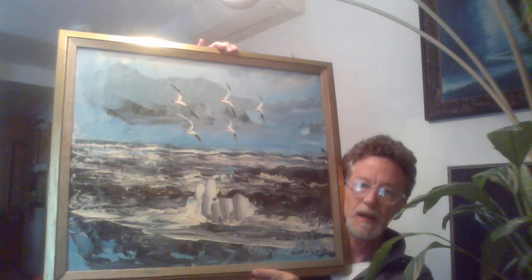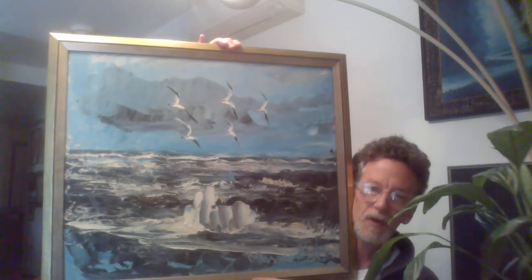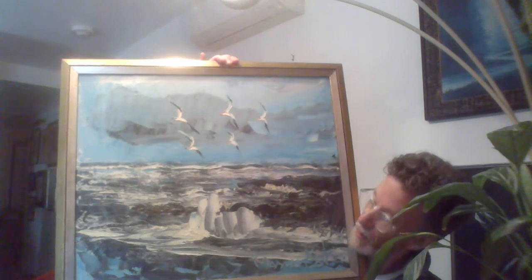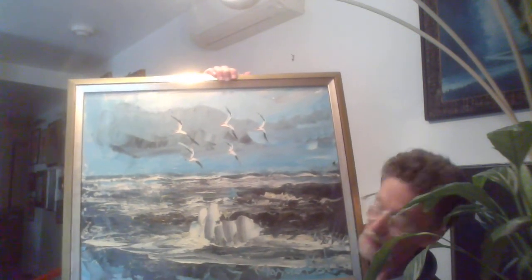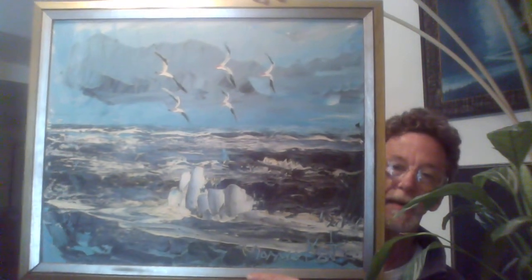Some of his stuff is kitschy, and this is kind of kitschy. The colors are fabulous. They go really well with everything else on the wall behind me. I kind of have a blue theme going on there, but you know, he uses black and turquoise, and it's signed here, Morris Katz. I think it says 89. He died in 2010.